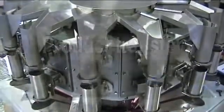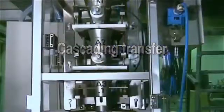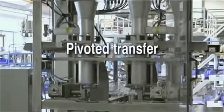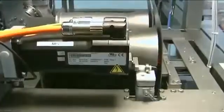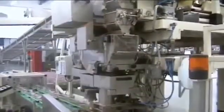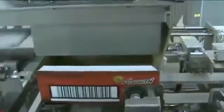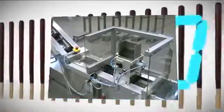For exact synchronization with vertical orientation of the products, we apply various transfer systems, split cascades, rotary plate transfer systems. Pivoted transfer systems allow horizontal packing, for example in a flow wrapper or a cartoner. This high flexibility allows us to fill almost any type of package, not only tubular bags, but also cans, boxes or trays. For especially gentle packaging of easily breakable stick products like chocolate sticks, we can offer you another speciality.